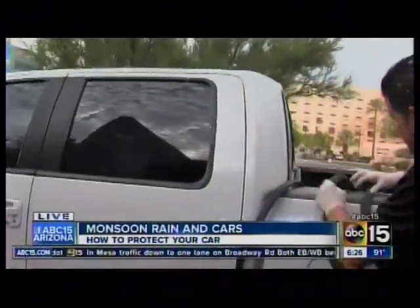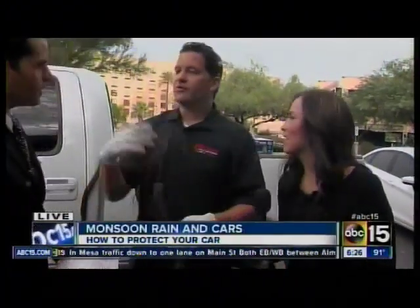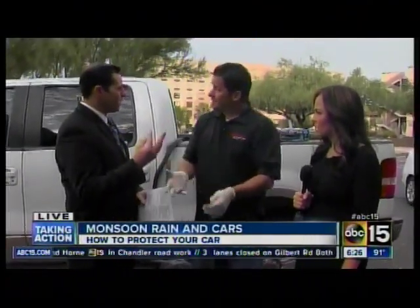And here I've got some samples. Consumers can check this real easy. Take a look visually. Look at this rubber molding. You see how it's all cracked? We're driving around like 3/4 of the year. It's hot, it's humid towards the monsoon season, but these guys can dry out. Just like your windshield wipers, they kind of dry rot as well.